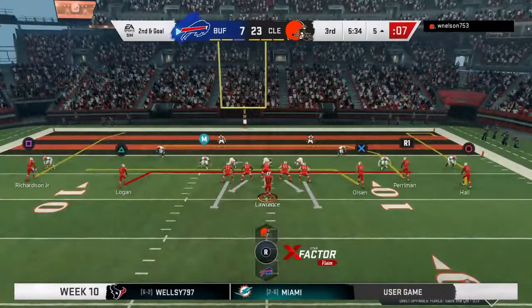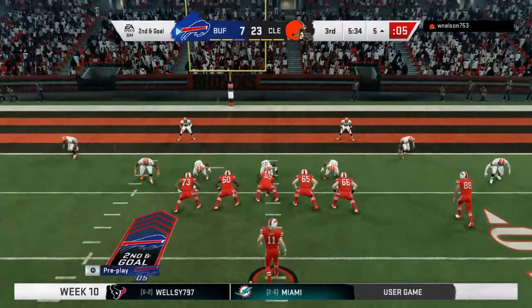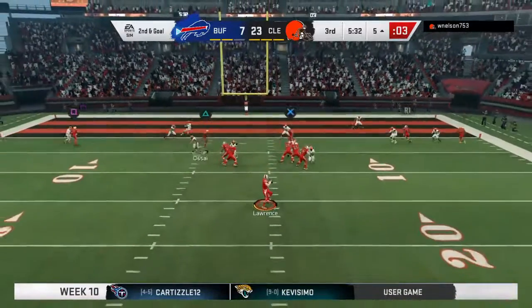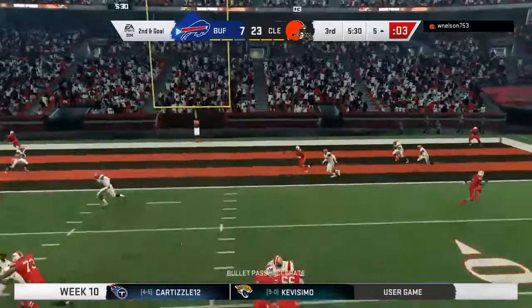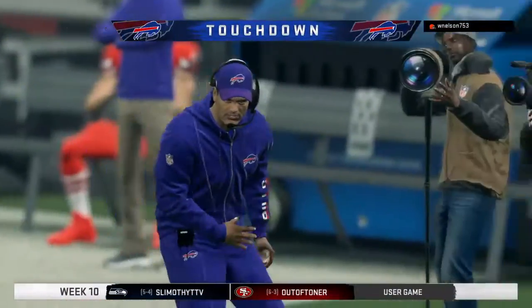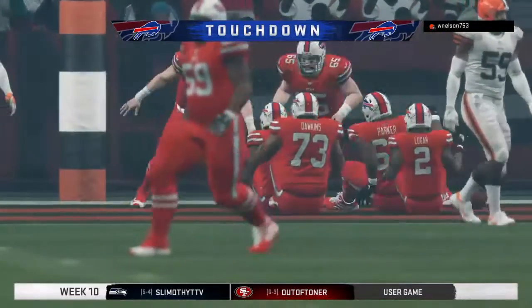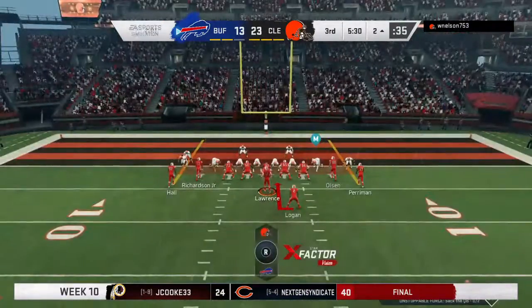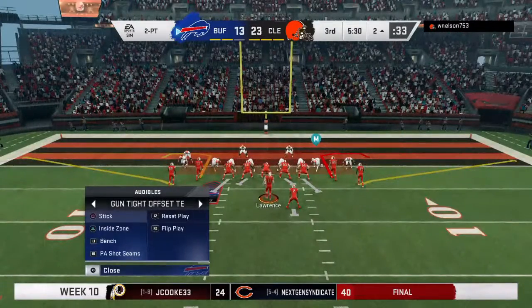The line of scrimmage, once again, the 5 as they get ready for 2nd and goal. 2nd and 5. And that is caught. Touchdown, Buffalo. Brashawn Perriman, his 10th touchdown of the season, 2nd of the game, as his guys are able to pull a bit closer.